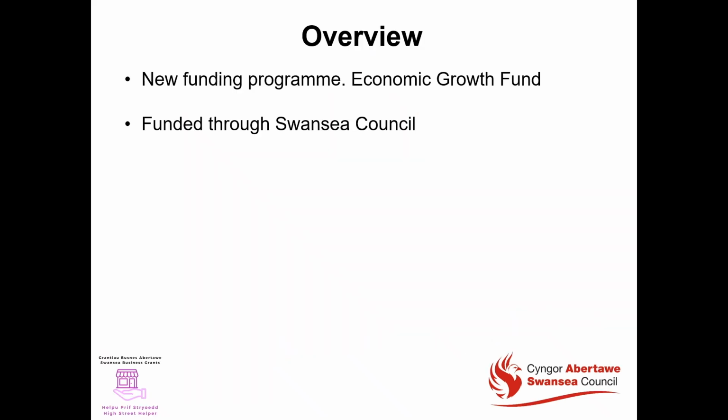So first thing then, a bit of an overview. I say this is a brand new grant scheme. It is a new funding programme entirely called the Economic Growth Fund, and this is funded directly through Swansea Council itself. So it's not central government money, it is directly from Swansea Council itself.